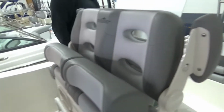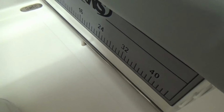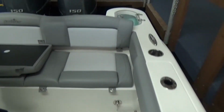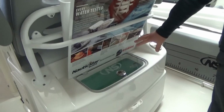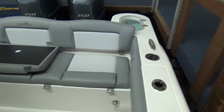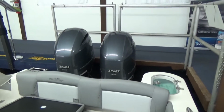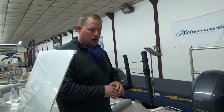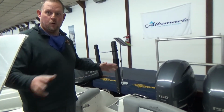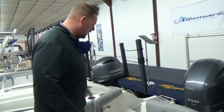Tow rails down here on the back or the business end of the boat. You do have two live wells on the port side, and then the leaning post here. Your cushions are removable back here, but lots of comfort. Again, twin 150s, lots of detail on these boats. We're just trying to get you a little bit of information here as we go over the full brand overview. Again, the Legacy is kind of the all-purpose center console line.